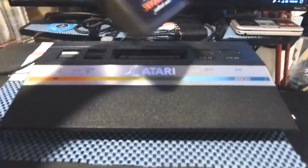So apparently, in order to play the Atari, we have to put it on channel 2. So we're on channel 2. This game is working. These cartridges definitely probably need to be cleaned. So, looks like we got a picture here. What is this? Got something going on. What the hell is that?